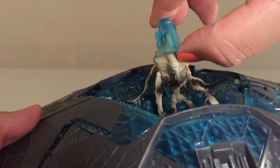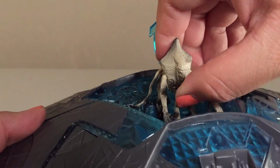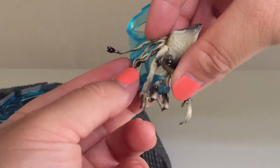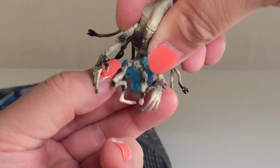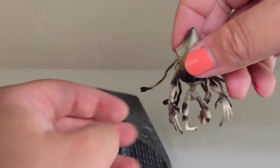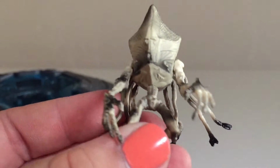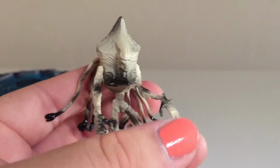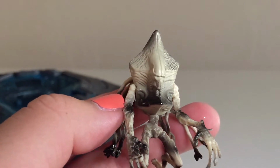and then just pull it up, and then you can pull the figure out just like that. And he came out with the whole seat out of that. There we go. So give you a look here at the figure itself. It's really nothing too special. It's very, very rubbery. At least it has some paint detail.